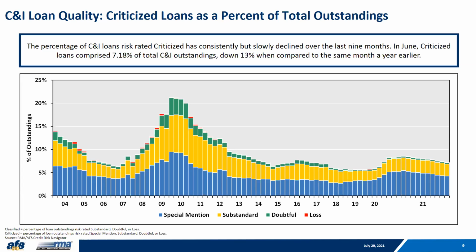So now we're going to switch to loan quality. And when a bank sends us their initial file, we map that bank's borrower risk ratings to the RMA 10-point scale. On that scale, loans rated 1 through 6 are pass credits. 7 through 10 are classified as criticized and are further segmented as special mention, substandard, doubtful, and loss. And that additional segmentation and its history is what you're seeing here. Special mention in the blue, substandard in the yellow, doubtful in the green, and loss where there was some in the red.